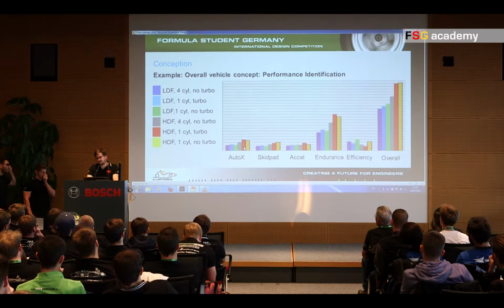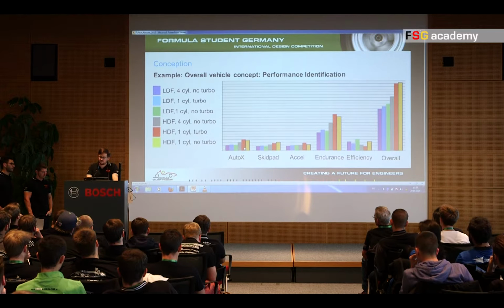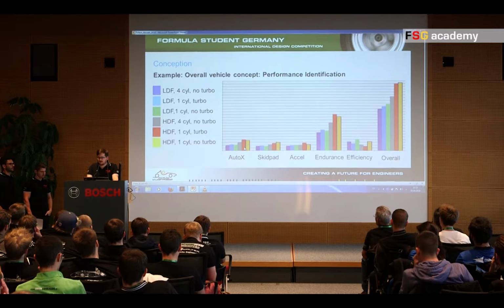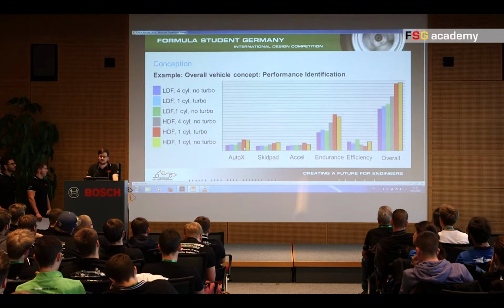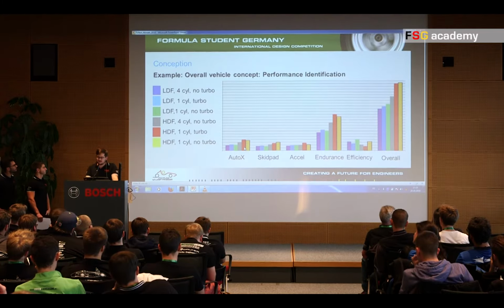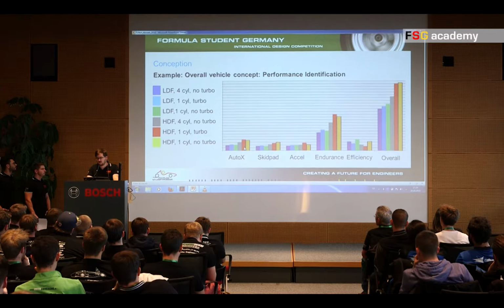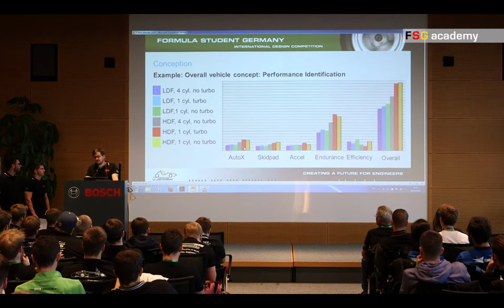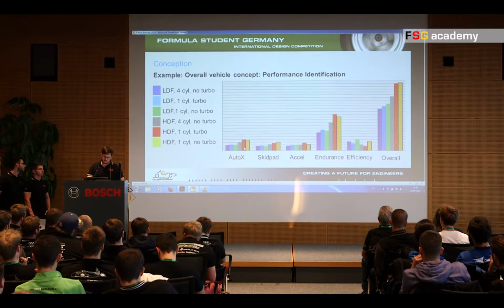So it's quite hard to build a single cylinder turbo engine that can keep up with the efficiency of a non-turbo concept. And those are the points that make in an overall scoring, as you can see on the right, the single cylinder concept the best concept in our opinion. And I think, as you can see in Hockenheim, we won the endurance and the efficiency. That's quite an accurate description of the performance identification.